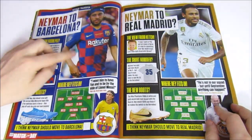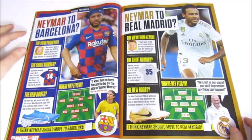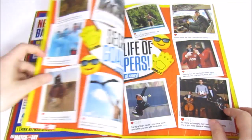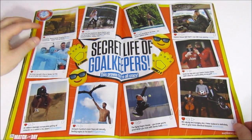So will he go to Barcelona or will he go to Real Madrid? Or perhaps there should be a middle one with him staying at PSG. What do you think? Let us know in the comments. Then we've got some goalkeepers. I think it's pre-season. Just casually feeding an eagle.